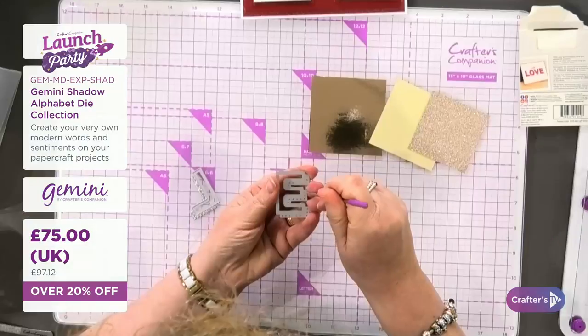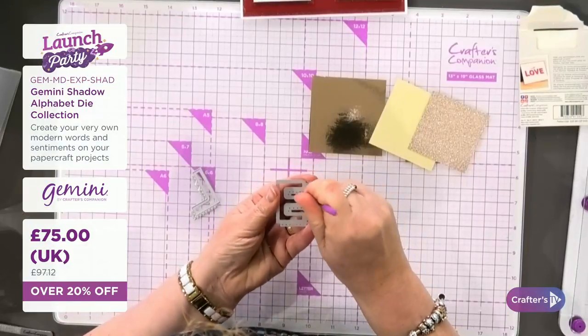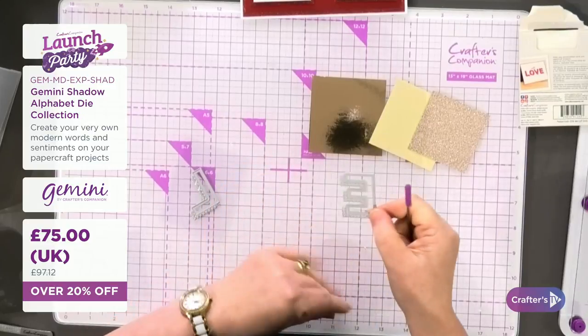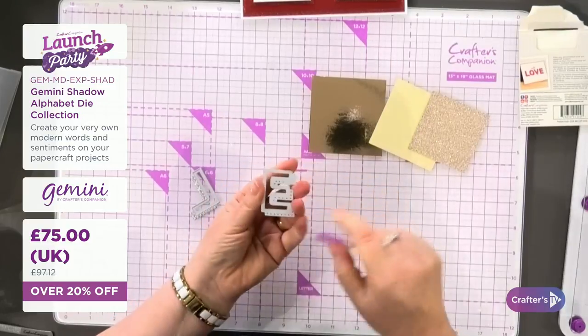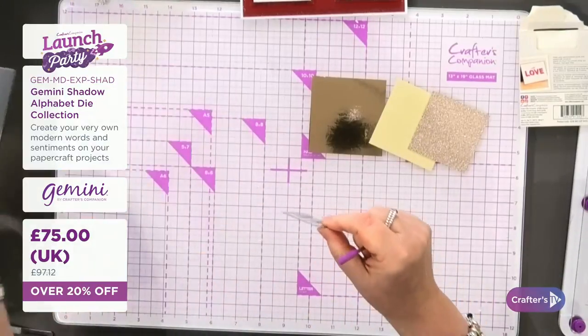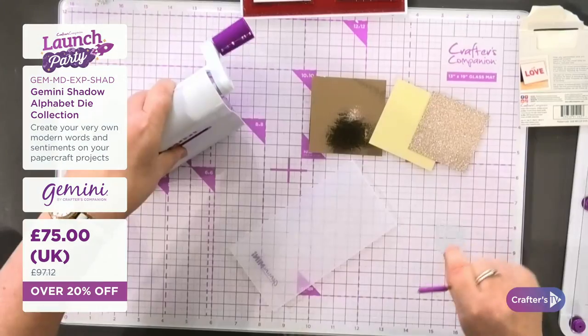You've got your little release holes at the back here. And just before I cut it again, you'd probably get two or three cuts, to be honest. But just before I cut it again, because I want those little piercing shadows to be perfect, I like to clean the die and just get the bits out. Okay, so I've got my Gemini Mini coming back in.